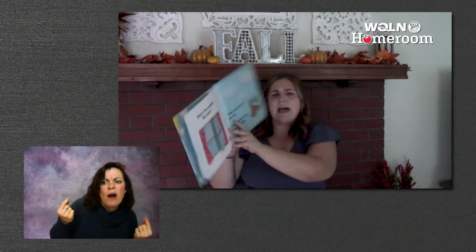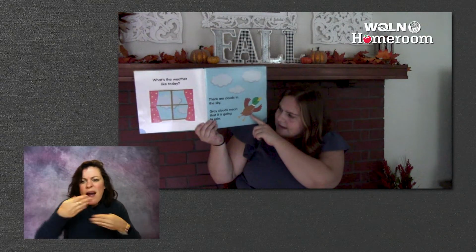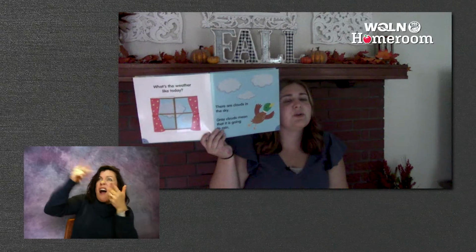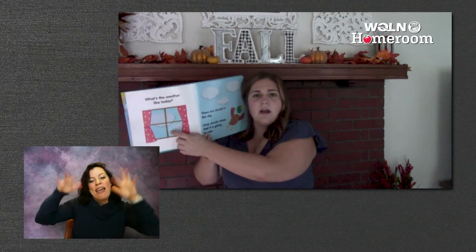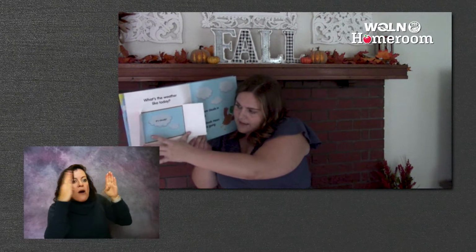What's the weather like today? There are clouds in the sky. Gray clouds mean that it's going to, what do you think? Rain. It means that it's going to rain. Let's take a look behind this window and see what's the weather like. It's cloudy, it says.